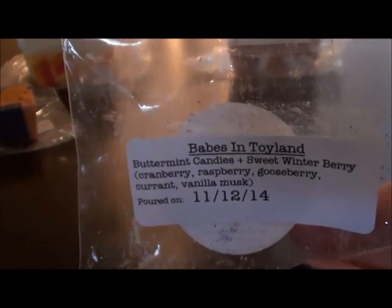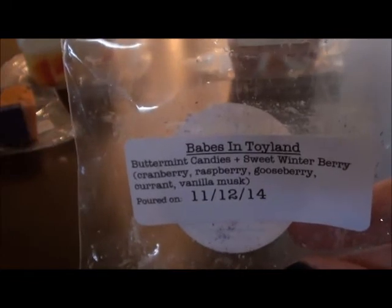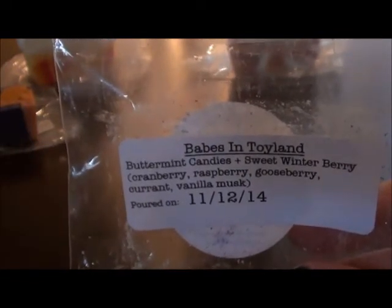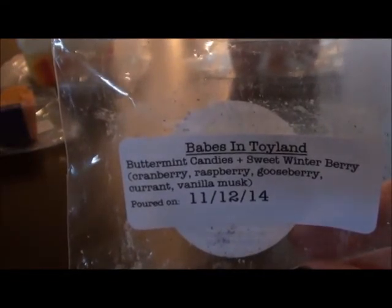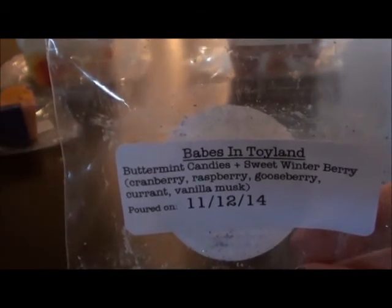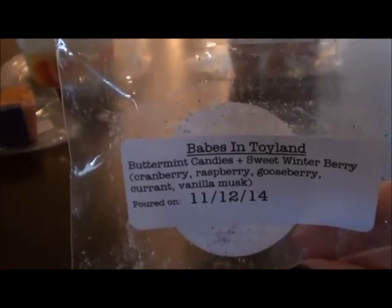Maybe the Sweet Winterberry is what's adding to the overall sweetness of this. I feel like if the Buttermint had been mixed with a stronger cranberry, like maybe not a Sweet Winterberry but an actual winter berry, I could handle this. But it's just way too sweet, and that Buttermint is just like the strongest note.